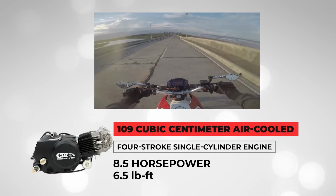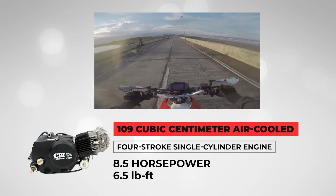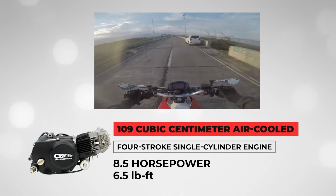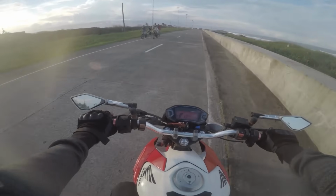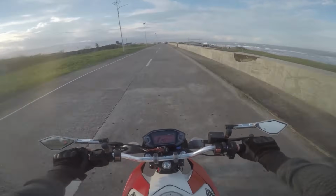At its core is a 109 cubic centimeter air-cooled four-stroke single-cylinder engine. It produces 8.5 horsepower and 6.5 pound-feet of torque. While it won't win drag races, it will outlive almost anything on the road. It's paired with a 5-speed manual transmission that's smooth, forgiving, and built to last.